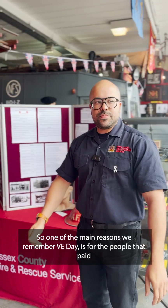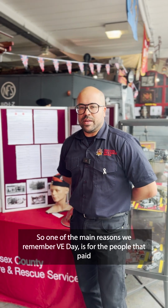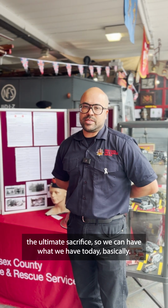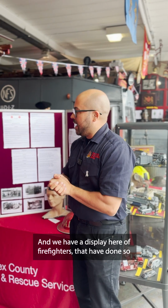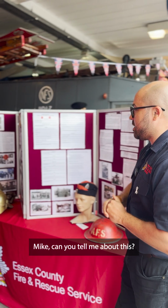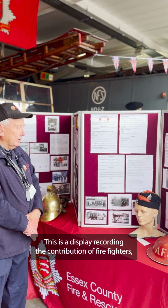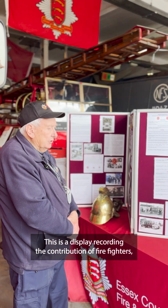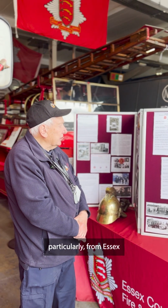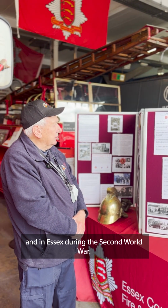Oh, right, brilliant. So one of the main reasons we remember VE Day is for the people that paid the ultimate sacrifice, so we can have what we have today, basically. And we have a display here of firefighters that have done so. Mike, can you tell me about this? This is a display recording the contribution of firefighters, particularly from Essex and in Essex during the Second World War.